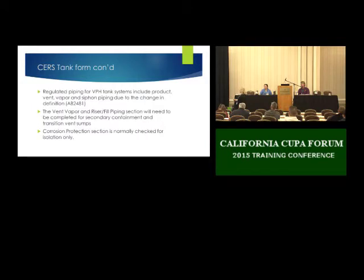Regulated piping for VPH tank systems includes product, vent, and vapor, and siphon piping due to the change in definition with AB 2481. So you just want to make sure that all the piping is included. The vent and vapor riser fill piping section will need to be completed for secondary containment and transition vent sumps. Normally, you would have a vent transition. The corrosion protection section is normally checked for isolation only. You're not going to have some of the other things that were with the other tanks.